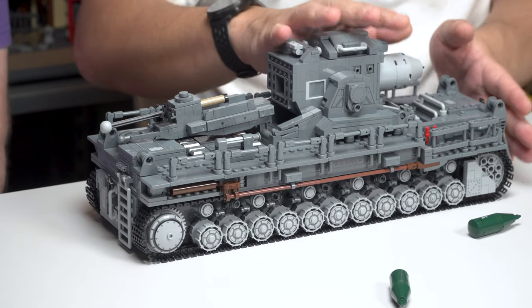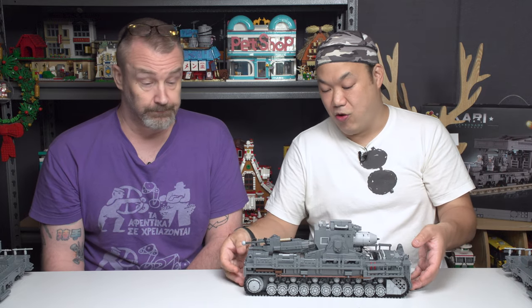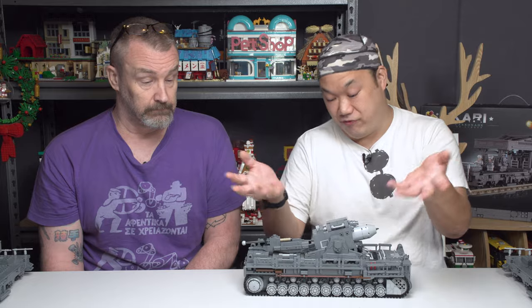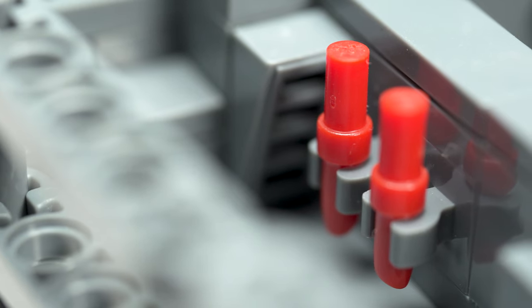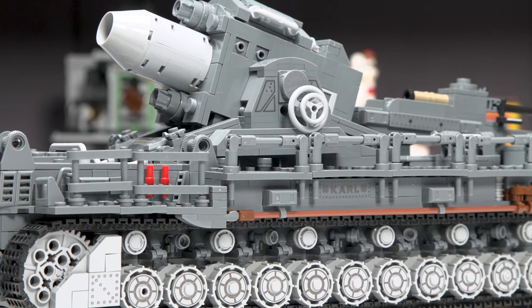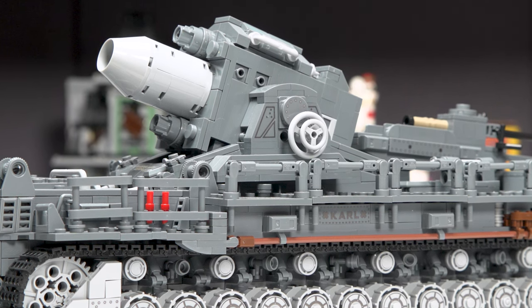So as you can see, it's all back together. Hardly anything has fallen apart on this thing. Yeah. Only the things that were intended to fall off came off. There's a little bit more little details here along the front. These red thingies, I don't know what those are supposed to be. It's just more little details added onto the tank. Could be fire extinguishers. Or more little rails here as well.